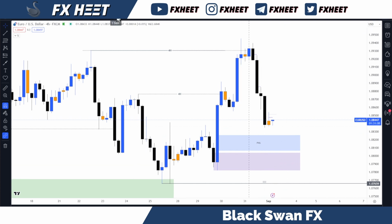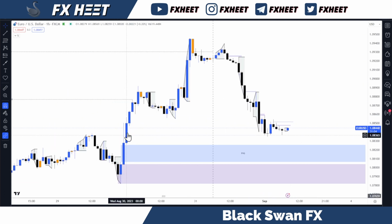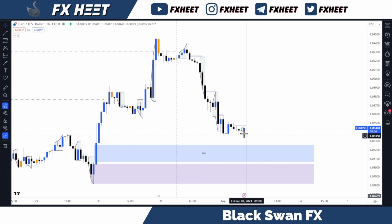The 1 hour is actually the cleanest for me because you can see most of this is, I mean, there's a little inefficiency here, but it's already come back and taken that. But the main inefficiency that's left behind is this fair value gap here at the bottom. So this is an area that I'm looking for shifts to potentially take the price to the upside.